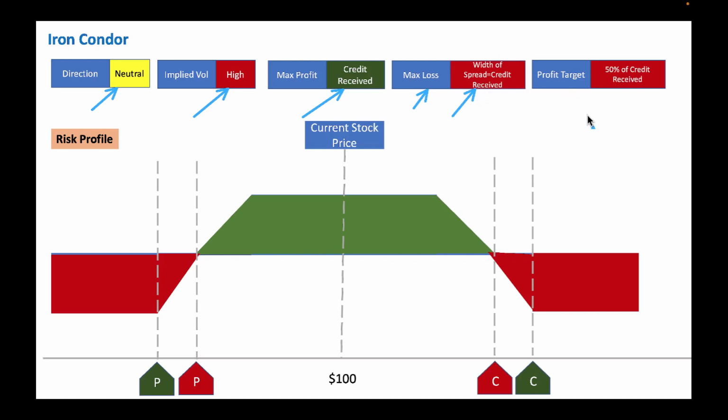And look, we've got a profit target here. Typically, don't try to be a hero. Taking about 50% of the credit received is a good profit target for an iron condor like this. And it's a very simple strategy. When the stock price is around $100, as you can see here, current price is $100, you basically sell a put at the lower side, maybe around delta 15 or even 20 for that matter, and you sell a call above the current stock price around delta 15 or 20, and you basically buy a put a couple of strikes lower.